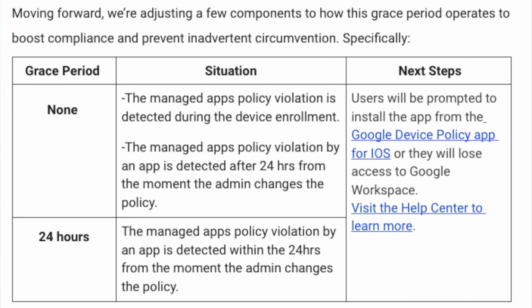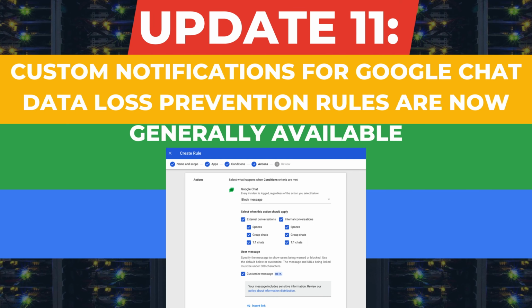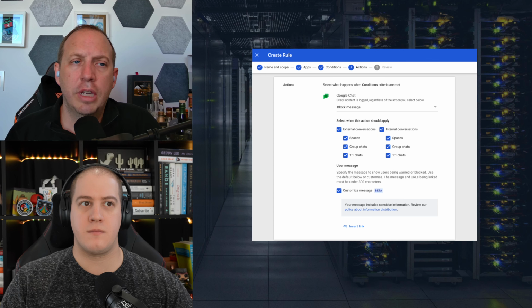All right. Back to some more DLP functionality here. So there's some custom notifications for Google Chat DLP rules now being generally available. So there was that beta that was announced earlier this year that allowed admins to display custom notifications when a Google Chat message is blocked or intercepted based on data loss prevention rules.